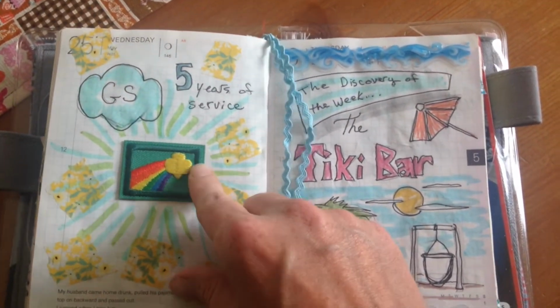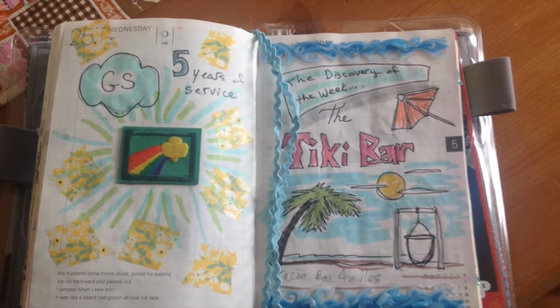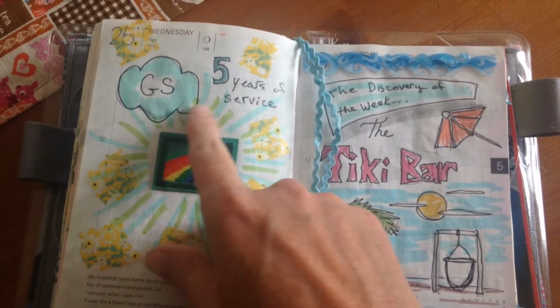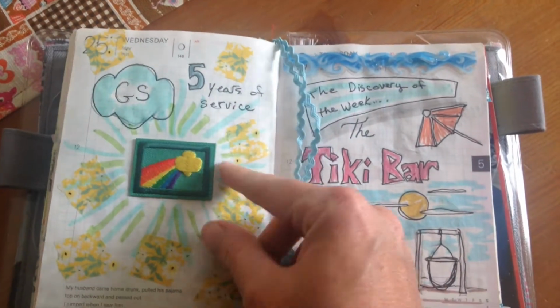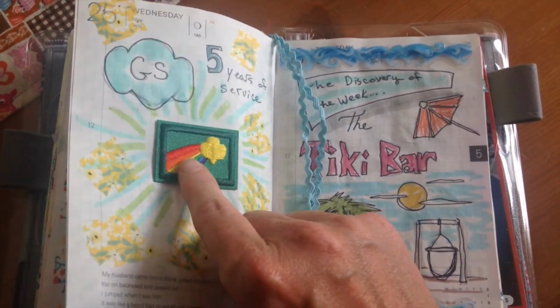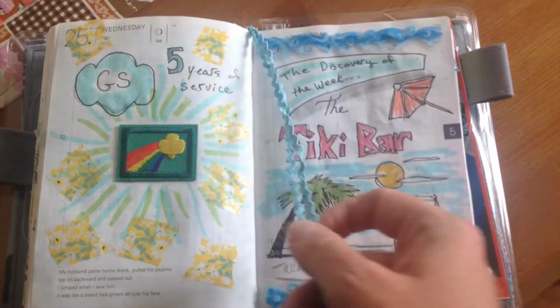On the 25th, I was recognized for 5 years of service with our Girl Scout service unit. That was kind of fun. And this is the thing I like to do with the floral washi tapes, kind of use them as a little patchwork sprinkled kind of thing. And this is actually an old Girl Scout patch that they're not using anymore, but I've used a couple of them in my book.